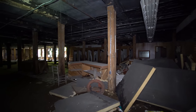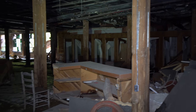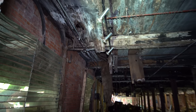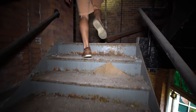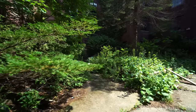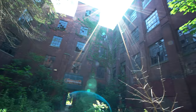Wow. Look at that roof. See the clothing racks? See the changing rooms back there? Wow. The lights are still up there. Yeah, I think for our own safety, it's best that we don't walk under these floors. Look at the ceiling styling. Oh man, the roof is completely gone. I would not trust these floors. Nope. You do not want to be walking on this. I can't believe this. Let's go into the brewing company.